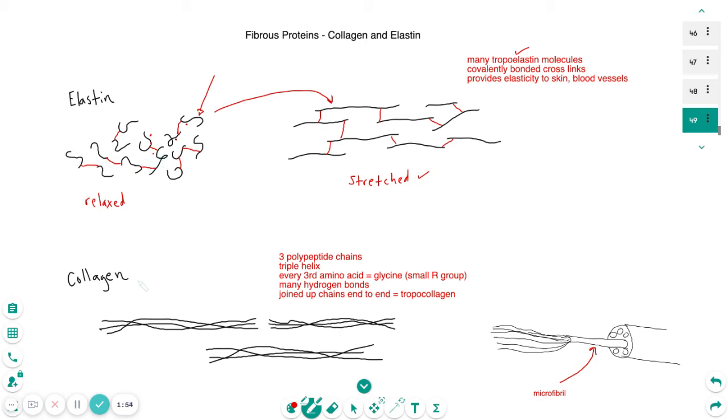Okay, the other structure is collagen. So you can see here there's 1, 2, 3 polypeptides that make up collagen. We'd call those individual lines a polypeptide chain. If you put 3 of them together, you get a structure called collagen. And we say this shape is a triple helix, so they're twisted around each other. And they can go really close together, so it's a really compact structure, because within these chains, every third amino acid is something called glycine, which is a really small amino acid. It's small because it's got a small R group, so that these polypeptide chains can get really close together to make it a really compact structure.